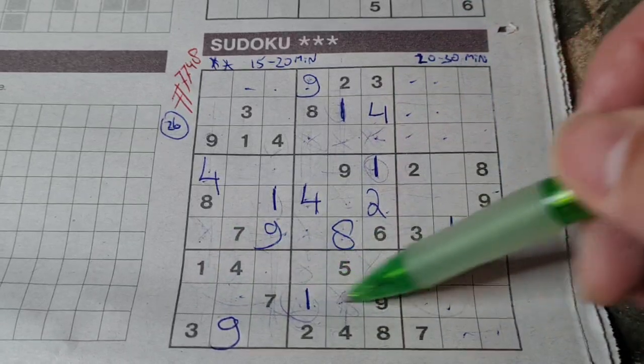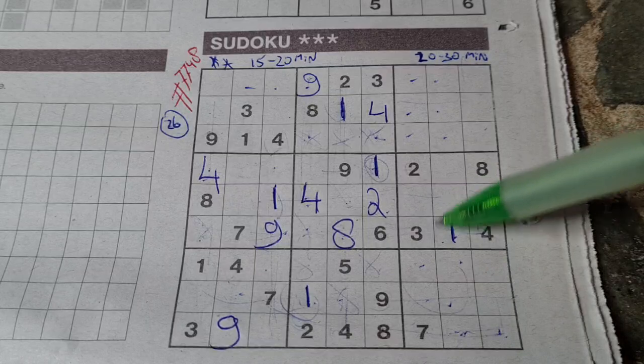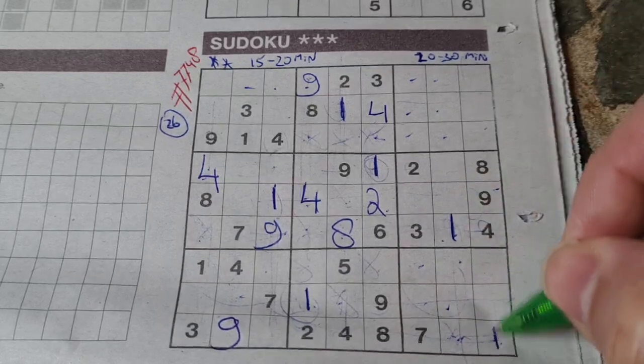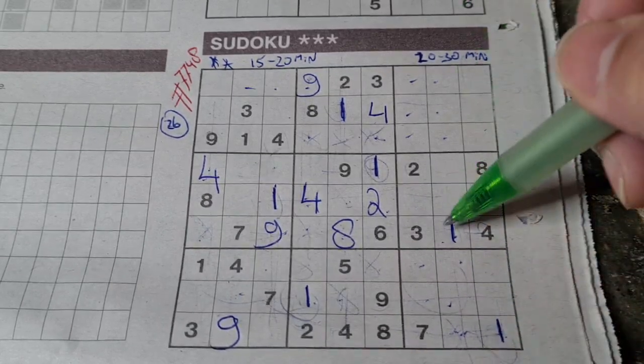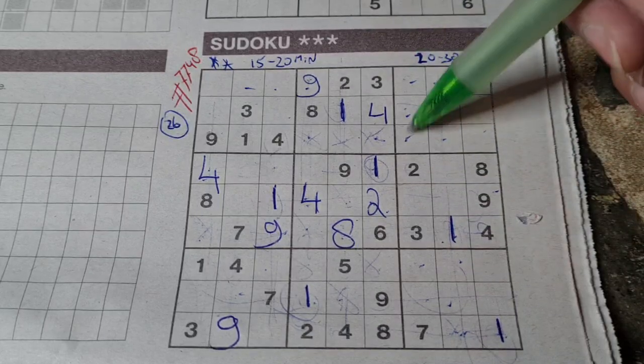1 in this row, 1 in the row below, so the last row, only 2 places left for the 1 should be here or there. We have a 1 in this column, no 1 there, 1 should be there. 1 in the last column, 1 in the column next, so that column, only 3 places left for the 1 should be here or there.